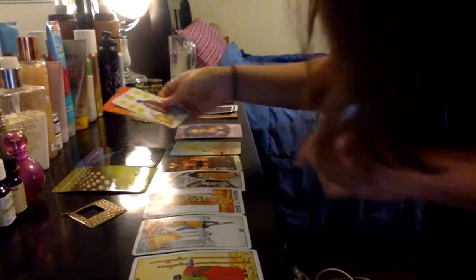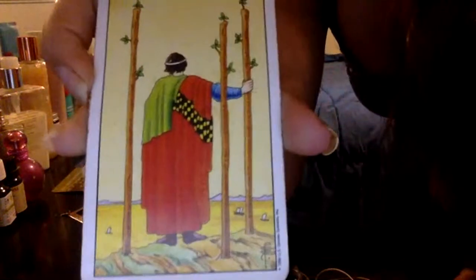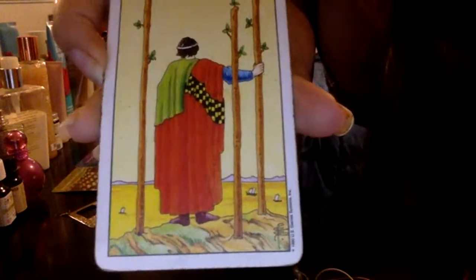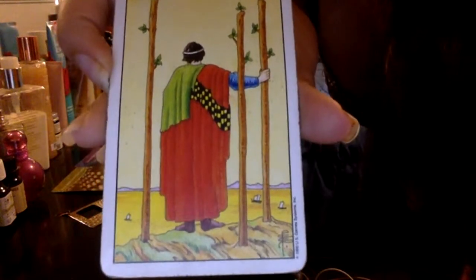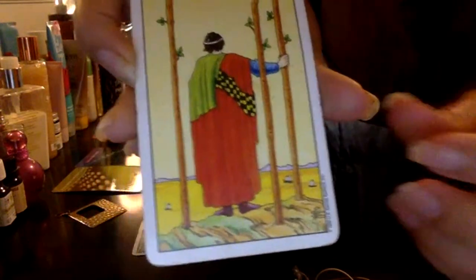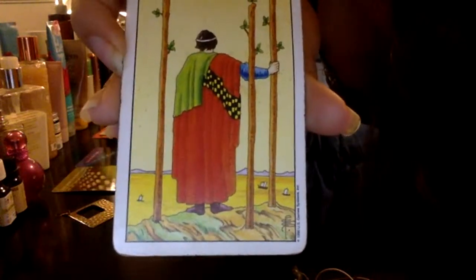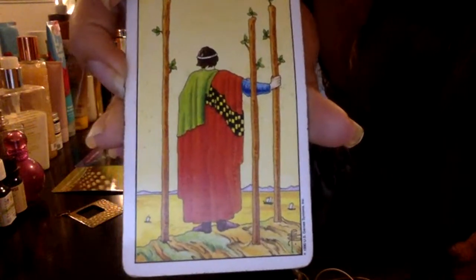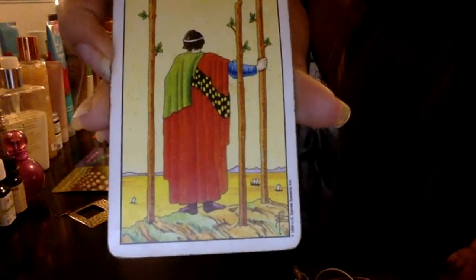We also, so aside from your increase in finances in July, I see you're going to be struggling to make some sort of decision. There's going to be at least multiple paths you can take. This guy has three different paths he could take. So for you, it could be two choices, it could be three, it could be four, but there's going to be multiple roads I feel like you could take with regards to your long term goals, your life purpose.